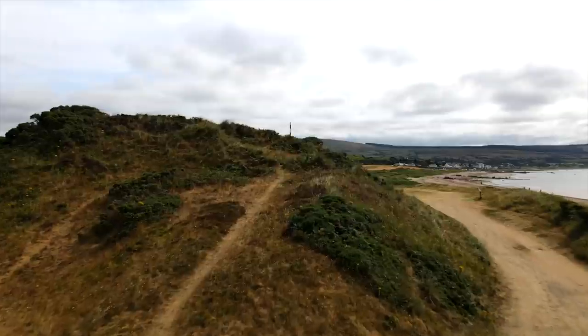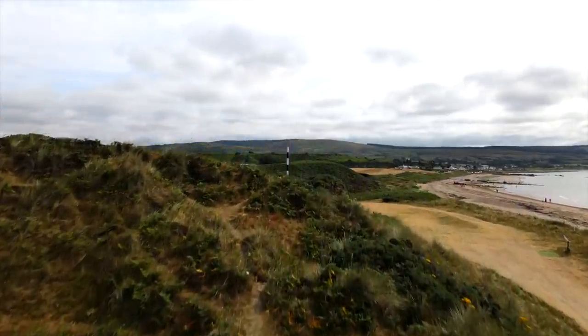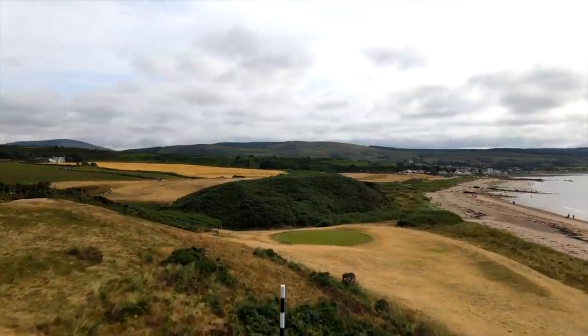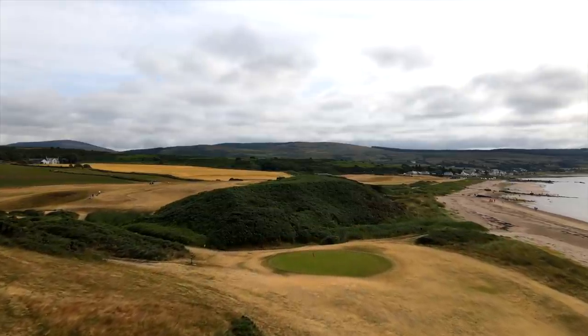Advice: get a course planner, because you're going to need to find your way around this place. We're playing to a blind shot, black and white marker, and believe me, you'll see it very soon. It is really blind. It's another par three, 152. Unfortunately, I've got the drone up there right now, so I can see where I'm going. Fairly small target. I'll hit record on this, and we'll see if we can hit another green on a par three.